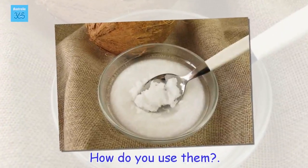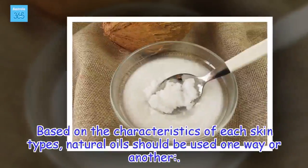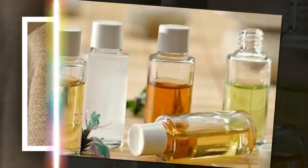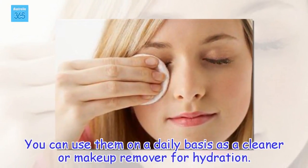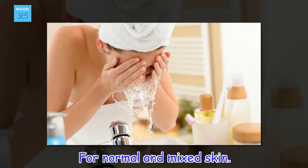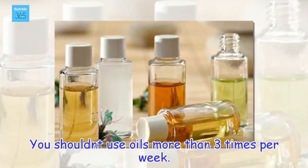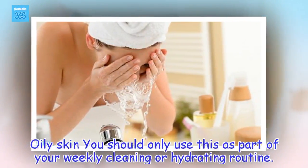How do you use them? Based on the characteristics of each skin type, natural oils should be used one way or another. For dry skin, you can use them on a daily basis as a cleaner or makeup remover for hydration. For normal and mixed skin, you shouldn't use oils more than 3 times per week. Oily skin, you should only use this as part of your weekly cleaning or hydrating routine.